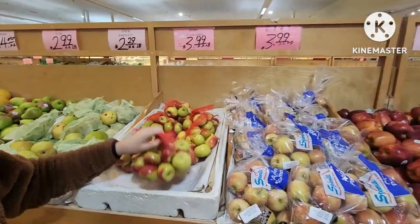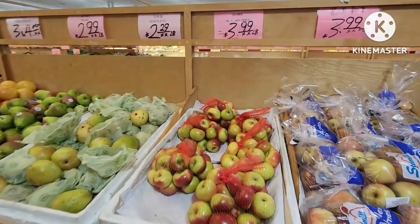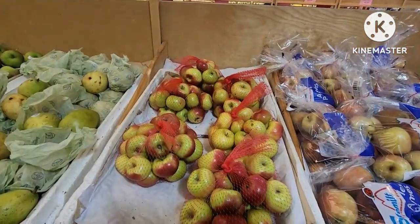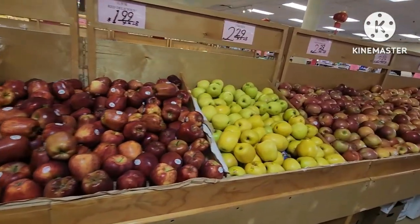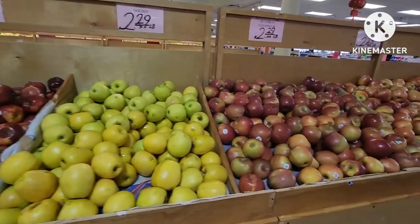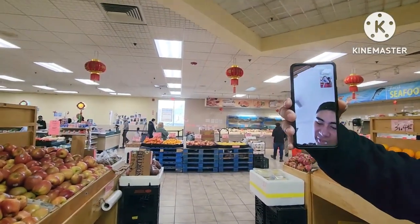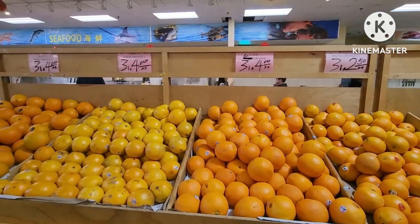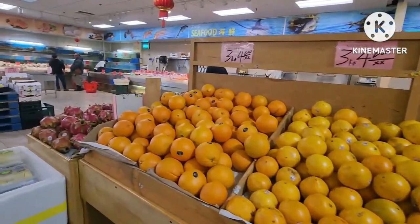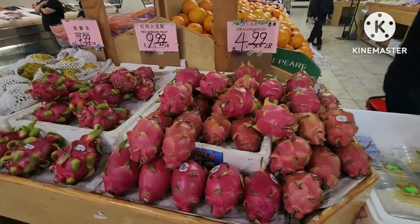One thing I've noticed from their vegetables and their fruits section is they're actually well organized. It's clean, the vegetables and the fruits are fresh. Dragon fruit!